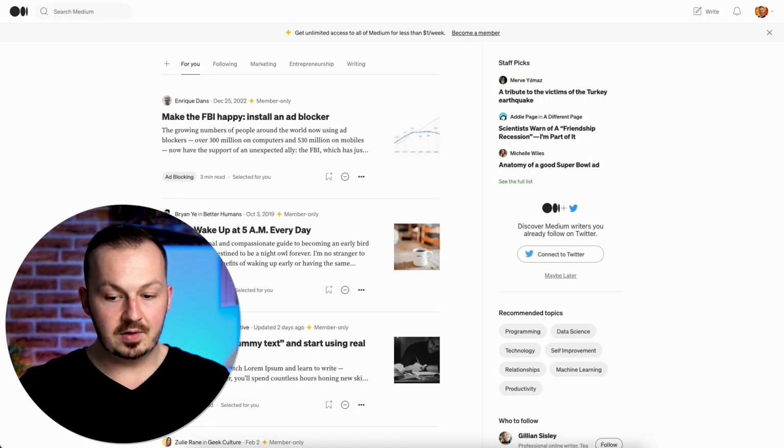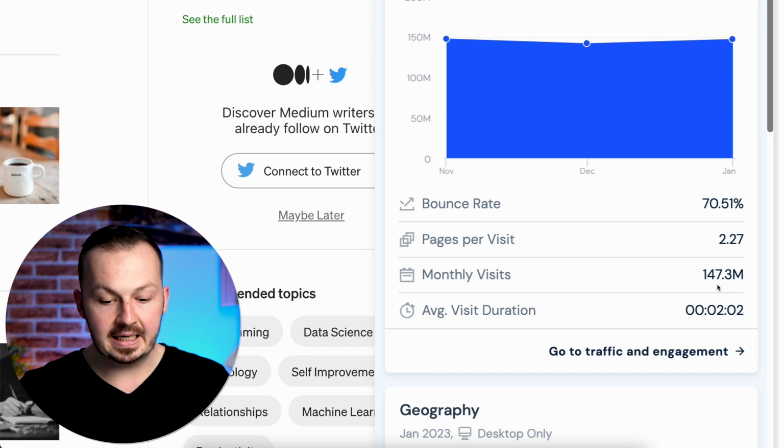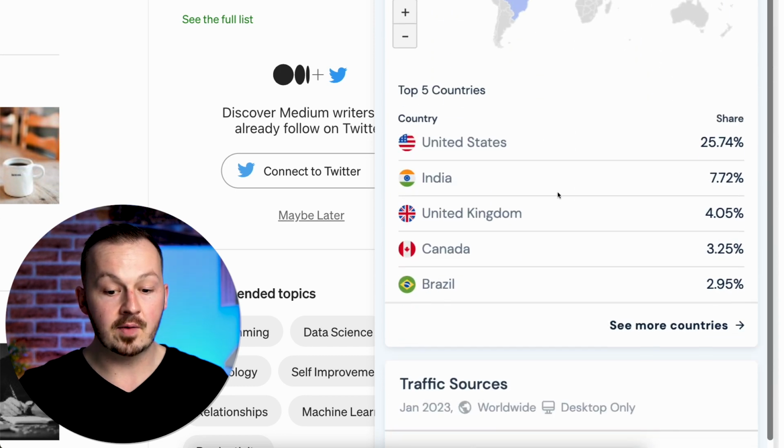Now if you check this out using SimilarWeb, Medium is getting over 147 million monthly visitors, and if you scroll down you can see that 25% of them are from the United States.